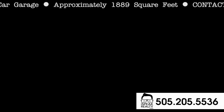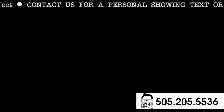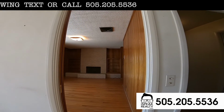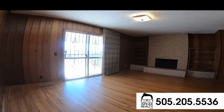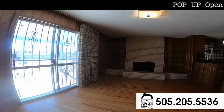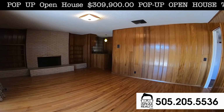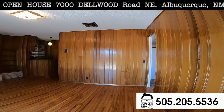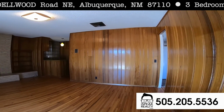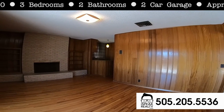Now that is the bedrooms, guys. There's more to this house. Like I said, it's 1,889 square feet. You might wonder where the extra square footage is. Well, there's kind of like a man cave back here. To be honest, this could be a lot of different things. This is really cool. It has a bar in the back, intercom system. Like I said, look at the 1960s style wood. This is really good wood all around.